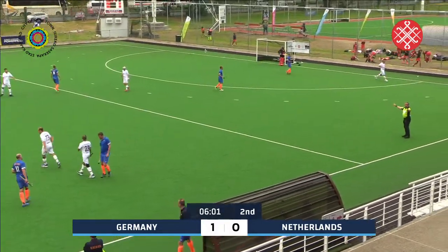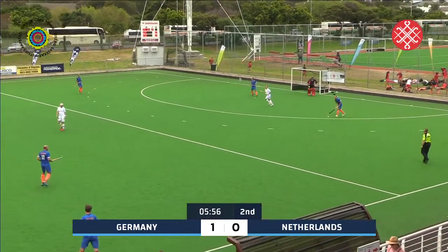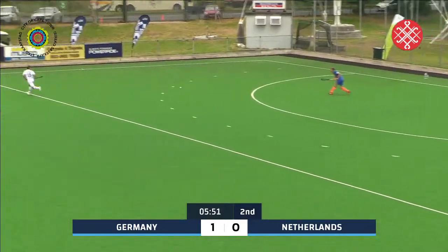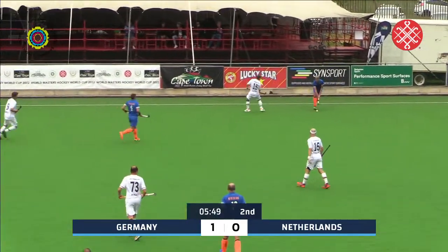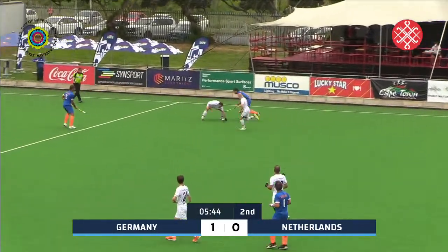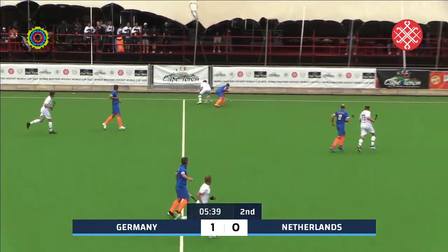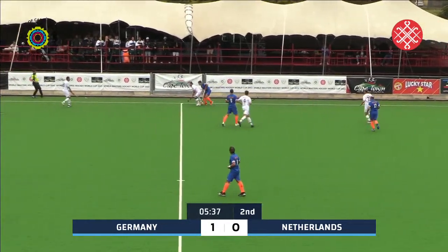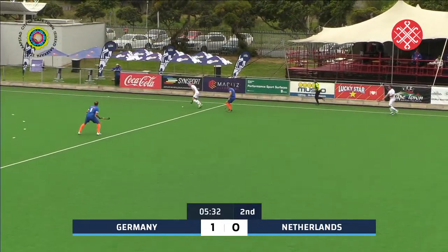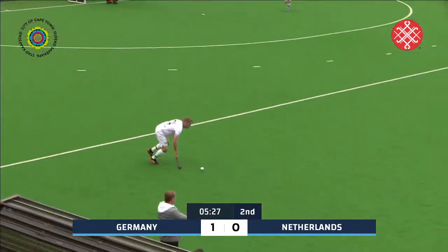And still Germany being forced to play the long balls here by their captain, Muller. Tom van Dijk plays it out to the right-hand side. He links up with the captain, Mark-Jan Kluisen, but who's dispossessed. And Jens Will is on the ball for Germany. Plays it all the way back to Rieck, and Germany have to restart from inside their D. They do through Richter.